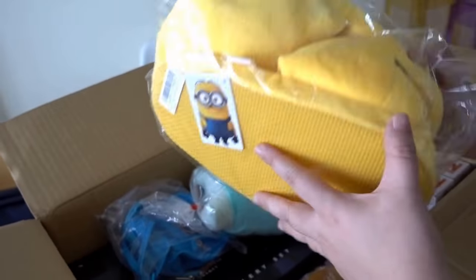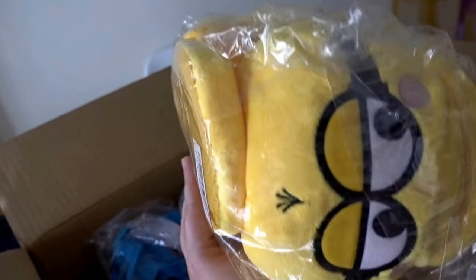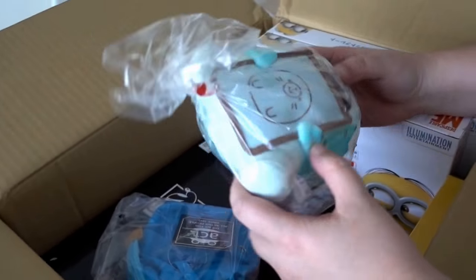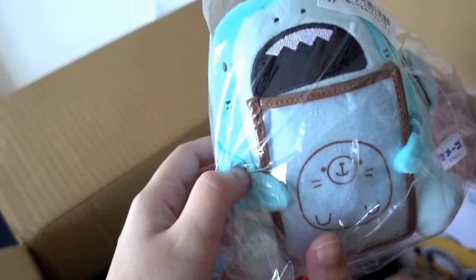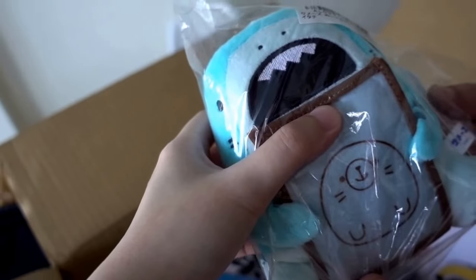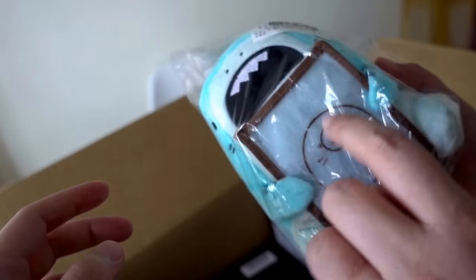Minion bedroom slippers. Gosh, they're huge. I love it. I wear a lot of bedroom slippers. What is this? I just thought the shark is quite cute and you can put your ID pass. But I don't think I'll dare to put my ID pass. I'll put my MRT card, the EZ-Link card.